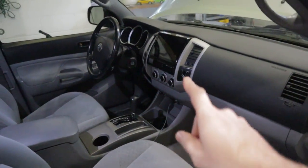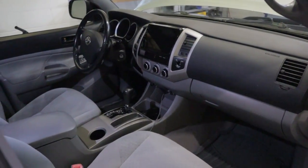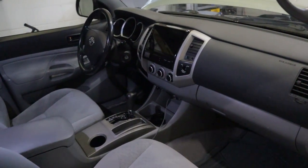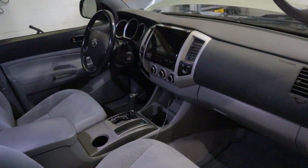One thing I will say is it's definitely worth upgrading the head unit on these older trucks just to make them feel a little bit more modern and give you more convenience if you want to use things like Apple CarPlay and Android Auto. Super simple to work on, but once again, these trucks just snap together for the most part, so you can swap one of those head units yourself if you're even remotely mechanically inclined. And it's a big upgrade on these otherwise kind of outdated trucks.